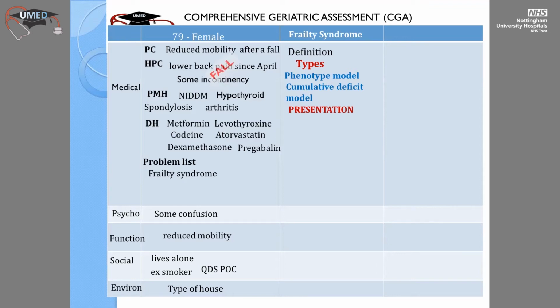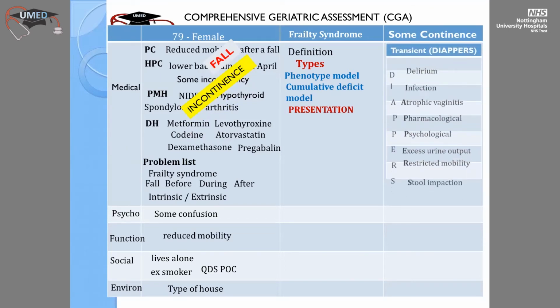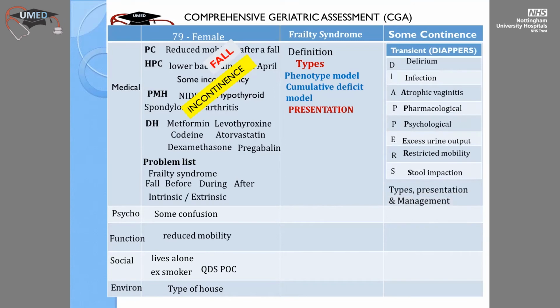So for example, falls opened a discussion on sequencing of the falls history, and also looking at the intrinsic and extrinsic factors in the patient. Again, we looked at another presentation like continence, and that would also open up discussions on transient causes of incontinence, as well as the types of incontinence, their presentation and management.